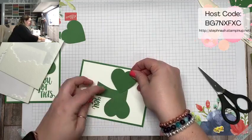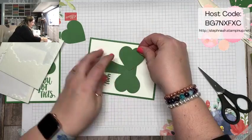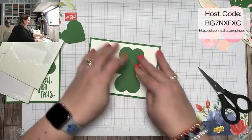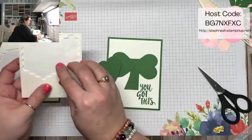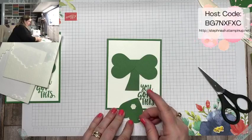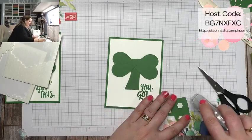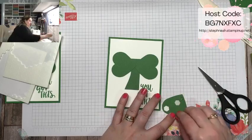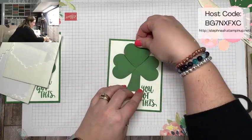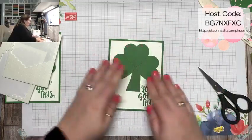And you can see I came in a little too far with this heart. So to make up for that, I'm just going to overlap it so that I try to get the same distance on either side. And now we're going to come in with our top piece. And our Seal once again. And there we have our cute little shamrock, which is so fun just like that.